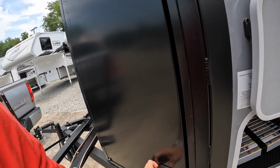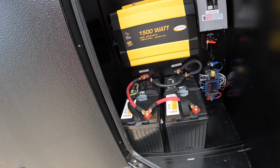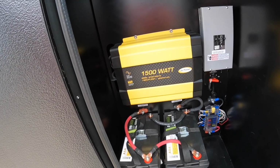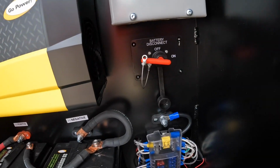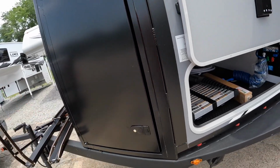And then behind door number 1 here is our 2 lithium batteries. Like I said, it comes with one, and the other one is an extra upgrade. I think they're about $1,300 a piece. There's our 1500 watt inverter and all of our breakers, fuses, and main battery disconnect. So that's, I think, everything.